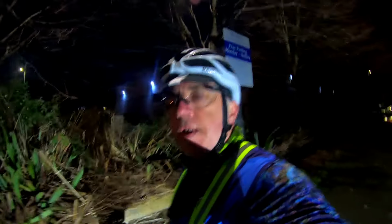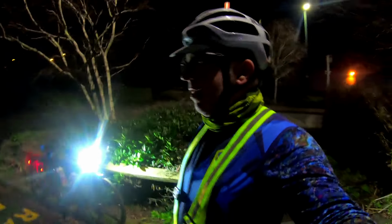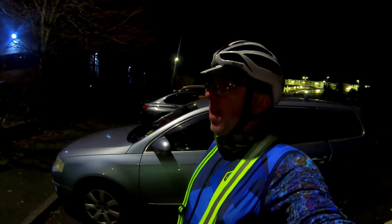Welcome to Ashchurch, Gloucestershire. More specifically, Ashchurch Railway Station car park. Today I'm riding Black Sheep CC's Benjamin Allen's Spring Tonic. It starts and finishes 2 miles down the road in Tewkesbury.